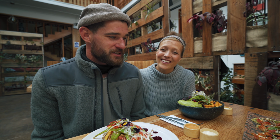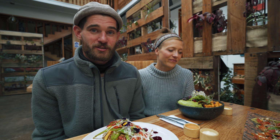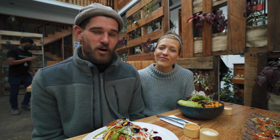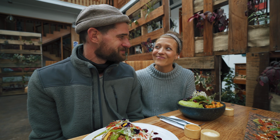Yeah. We'll have this delicious lunch, and then since many of you asked how we pack and what is in our backpack, we will show you what's in our backpacks today. We're leaving this place today, going to the next city, and we're traveling again, and everything's already prepared and packed up almost 100%, so we can easily show you what's in our backpacks.